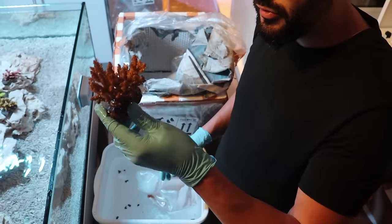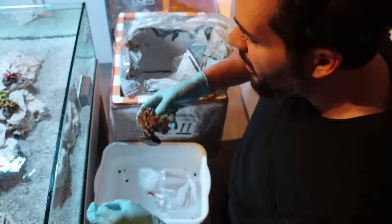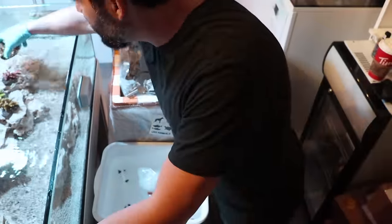This is Acropora rosaria. Very cool species too. It can get a really cool orangey yellow as it grows up. This is filling in really nicely.